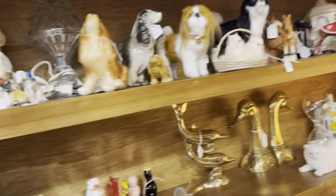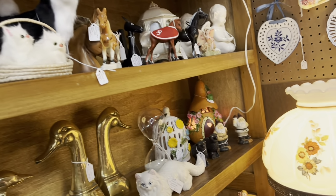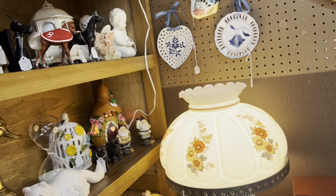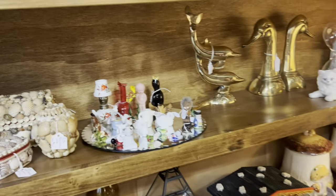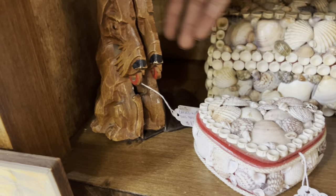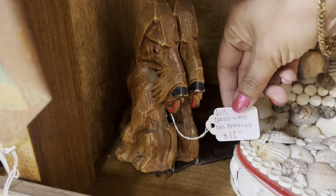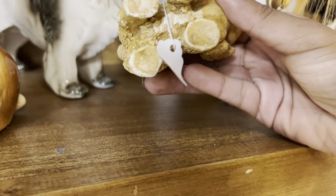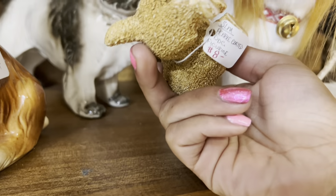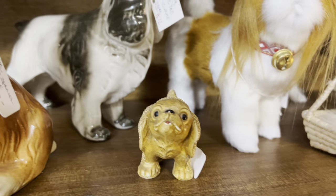Making sure there's nothing else I didn't miss. It's definitely been here since I've been here last. Everything else looks... What is this? Are these bookends? Those are neat. What a goofy little sugar dog. This is kind of weird. $8 seems a little high, though.